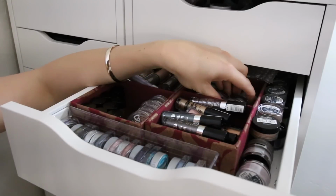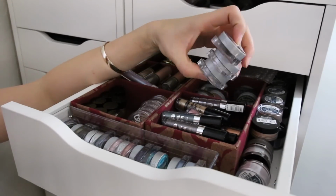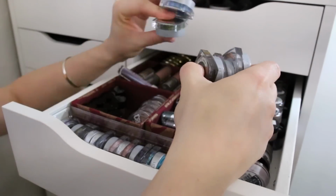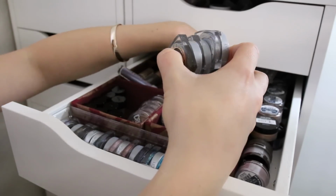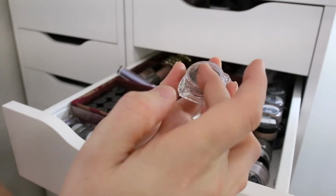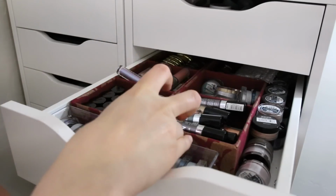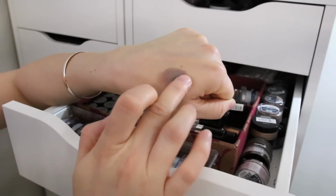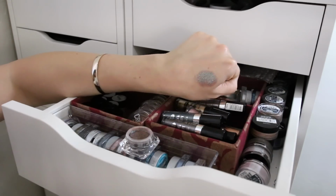More L'Oreal Infallible shadows in the back. Over here, I'm gonna keep all of these. Oh my goodness, I have so many. But I do like these, so I wanna keep them. Tarina Tarantino. Kind of like a blue-brown pigment. Ooh, that's really gorgeous. Oh yeah, definitely keeping that. Look how pretty that is. I don't even remember buying that.